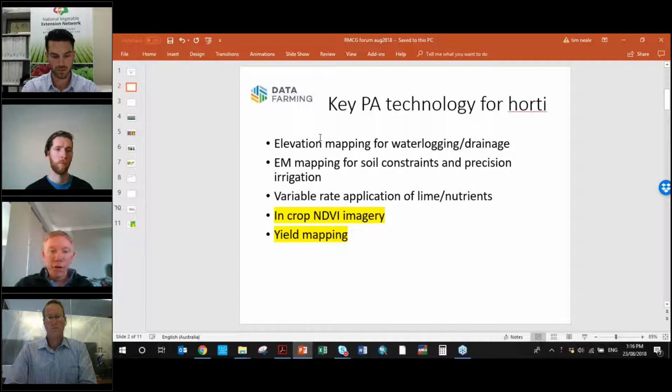Elevation mapping is a really key thing for waterlogging. You've really got to get drainage under control when you're managing your farms and landscapes, and it's a really key technology to improve productivity. Most people are probably fairly familiar with electromagnetic mapping for soil constraints. There's been a lot of that done over the years, and it's a very good data set to go into your precision irrigation maps and the location of soil moisture probes and that type of thing. So EM's another good tool.